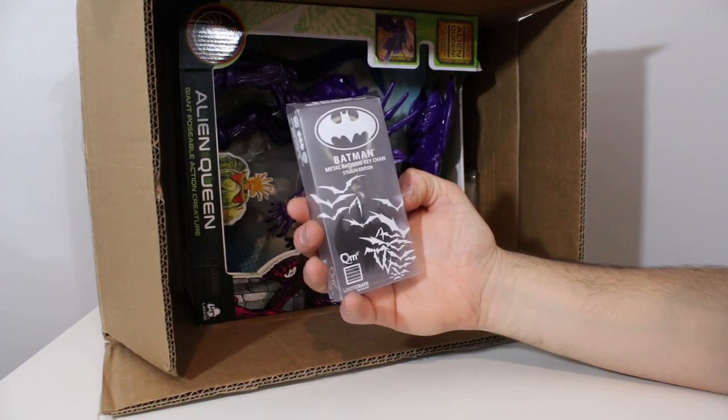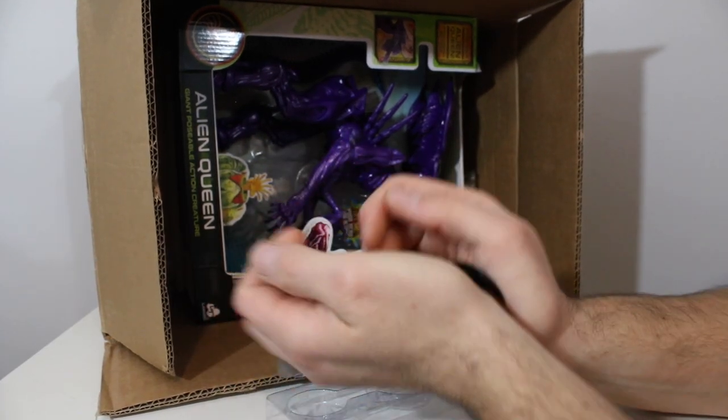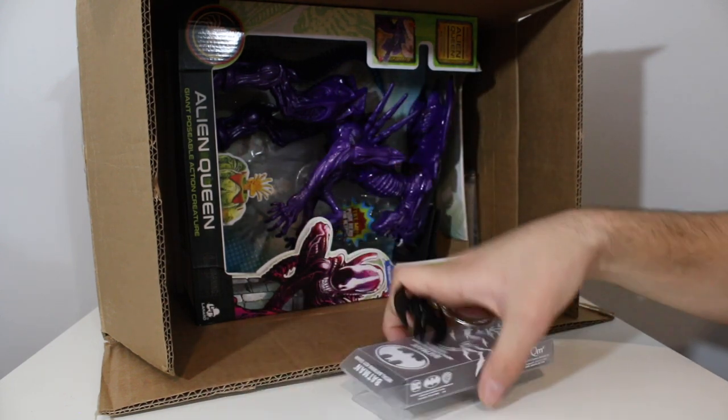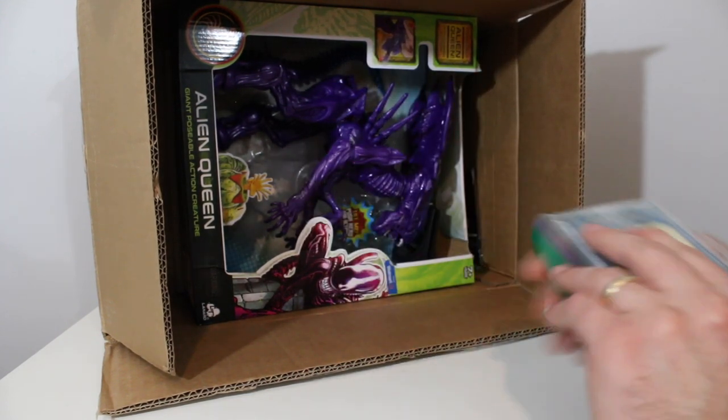Whoa. Ooh, that? Batman Batwing metal keychain. Ooh. That's from the Tim Burton Batman. Ooh. Somebody's trying to mug me in my car. Trying to take your toy. Nobody can take my toys. Oh my god, there's more stuff in here. Hold up. Oh, hon, these are for you.